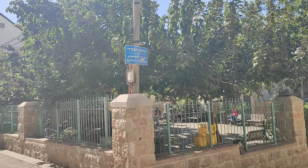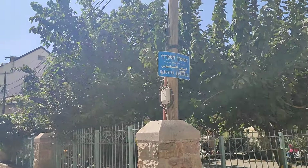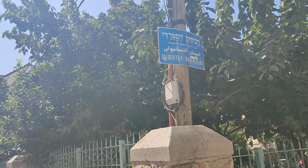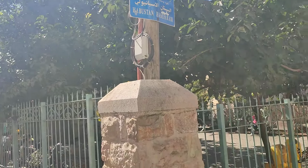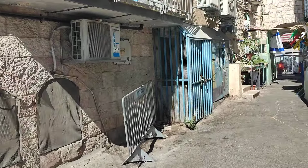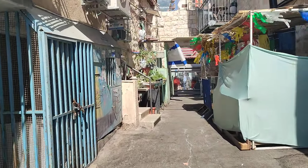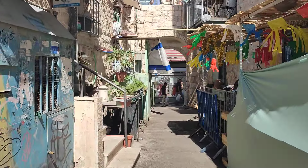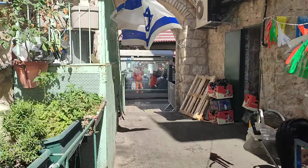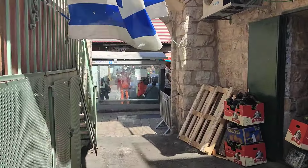Here you see the sign that says Habustan Hasfaradi. It says in Hebrew, in memory of the founders and the first residents of this neighborhood. And as we push through the arch here ahead of us, we will reach the Machane Yehuda market on Agrippa Street.